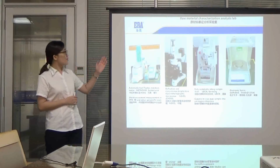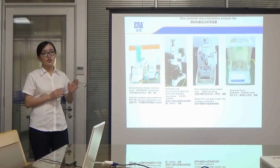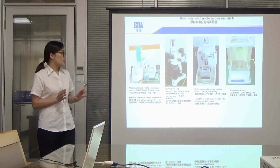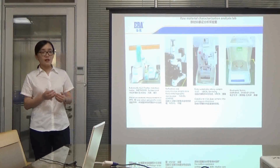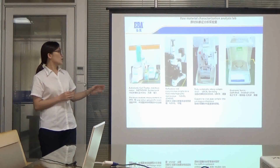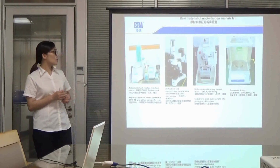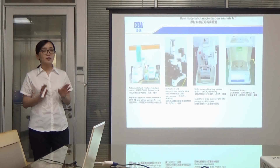And the second and third machines, we use these two machines to inspect the dispersion of color masterbatch. You see, first we use the fully automatic rotary sample slicer to slice the samples into pieces, and then we use the reflection and transmission bright and dark field metallographic microscope to inspect the color masterbatch.